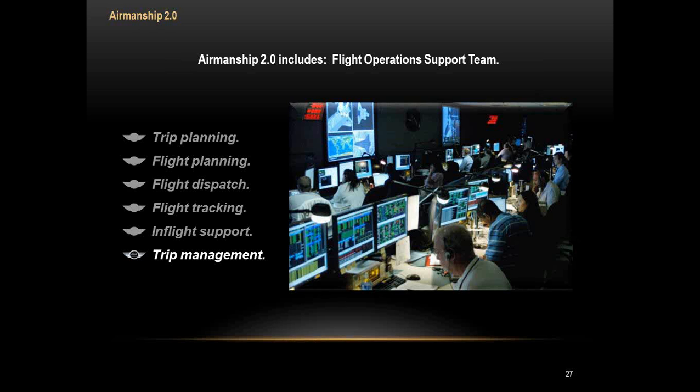Also, the flight ops support team, because they're tracking your flight, can call you. Let's say pop-up TFRs, a change in the weather. They can make sure that you see that change in the weather, or maybe a NOTAM came out after you took off about your destination, all kinds of things. Again, just like the airlines and military do, they have a flight ops support team that provides that support for you.